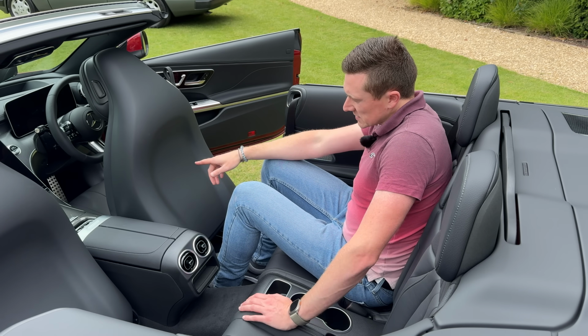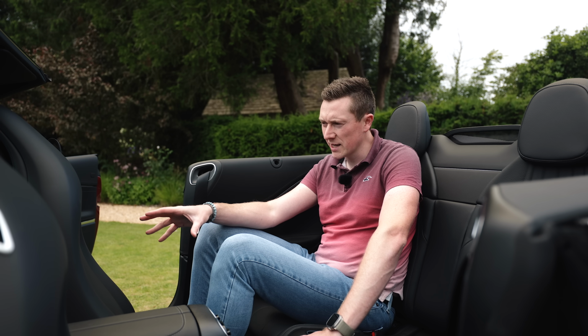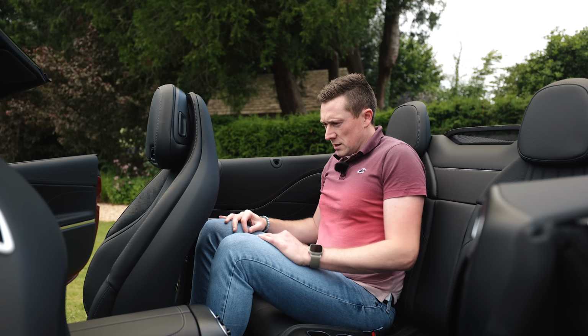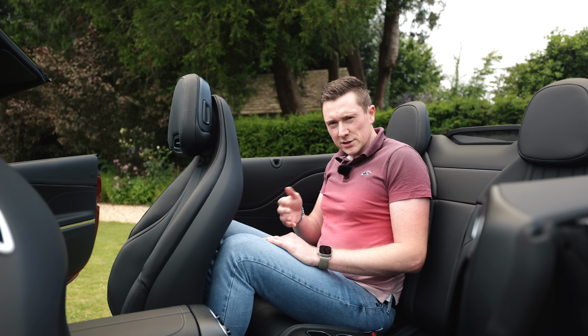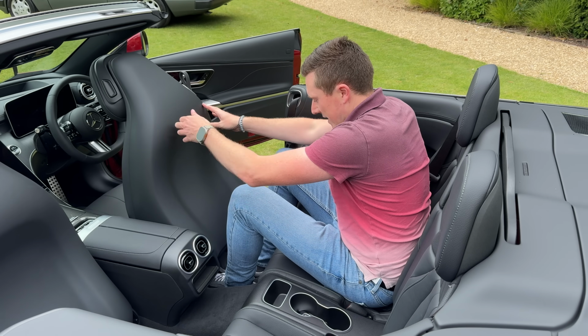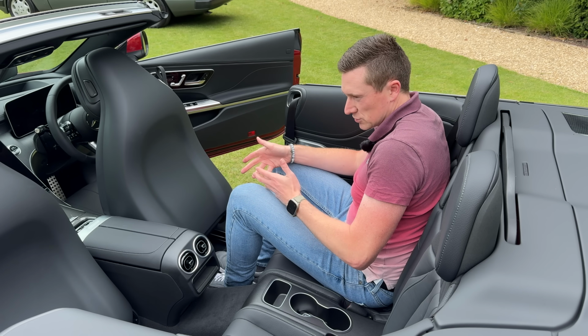Well, I have set that seat up for my driving position. However, Mercedes have some clever tech where, well, let me show you. Basically, if you let this seat hit your legs, it'll detect some pressure and it'll stop and go forward again. So it's difficult to measure the actual legroom. So let me reset that and I'll keep my legs out the way so you can see what my actual driving position was like.